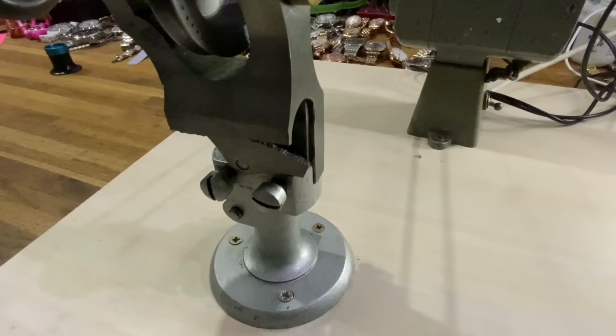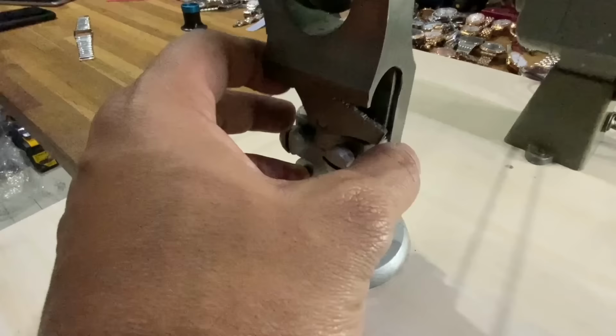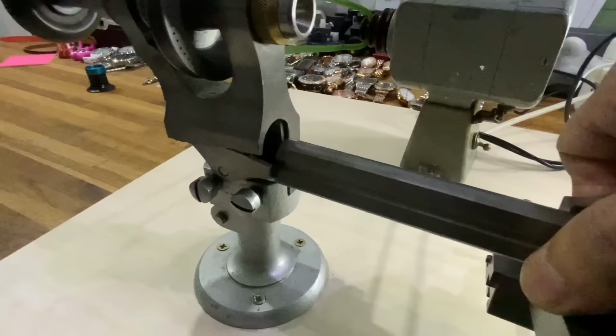So, as you guys can see, I've mangled up my lathe, so I can't actually put the bed on it now. So, I can still use this bit freehand and just file down those screw heads. And that's all we need to do, really.